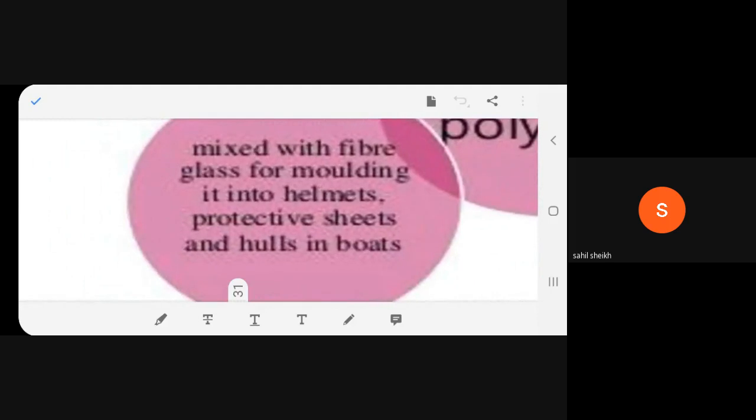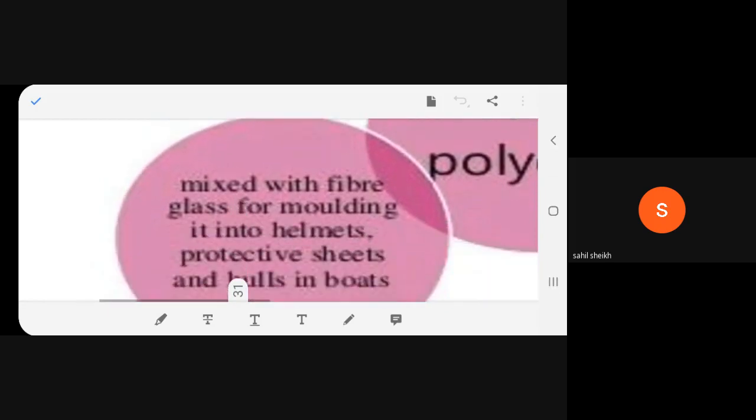Mixed with fiberglass for molding it into helmets, protective sheets, and hulls in boats. Now we can mix it with fiberglass and make helmets. Also, you can have protection as a sheet. And you know what is the hull of the boat? No, this is the boat.